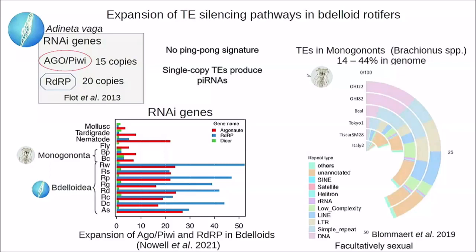The first genome sequence revealed that they have 15 copies of PIWIs and Argonautes. And later, when other bdelloid species were sequenced, the number of those genes went even higher. For RNA-dependent RNA polymerases, it can go as high as 20, 40, 50 copies. Some really crazy numbers, but if you compare it with monogonont rotifers, there is clearly a sharp contrast because they have very few of these genes.